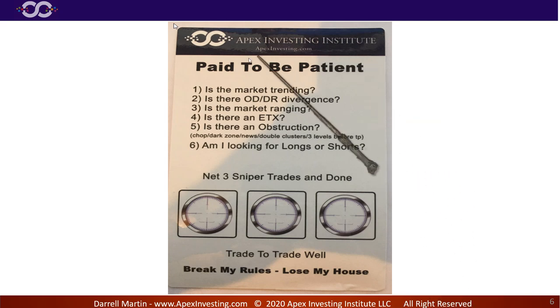But there are some good reminders. You're paid to be patient. That's how we make our money as traders. Break your rules, lose your house. We're in this crisis right now with the pandemic, and trading really is the one place you can make money right now. Mark it off as you get each three. And once you get your net three for the day, you're done.